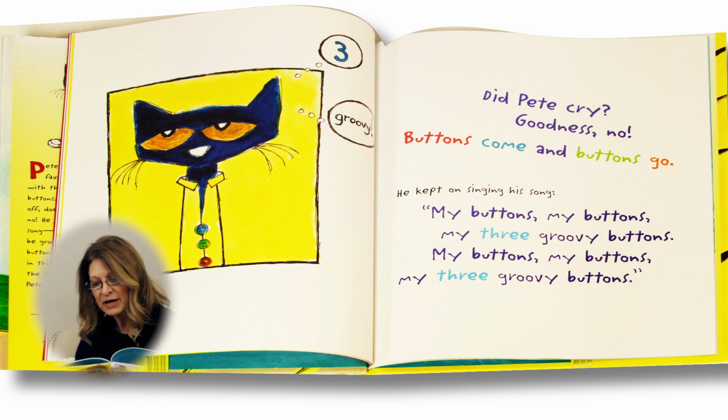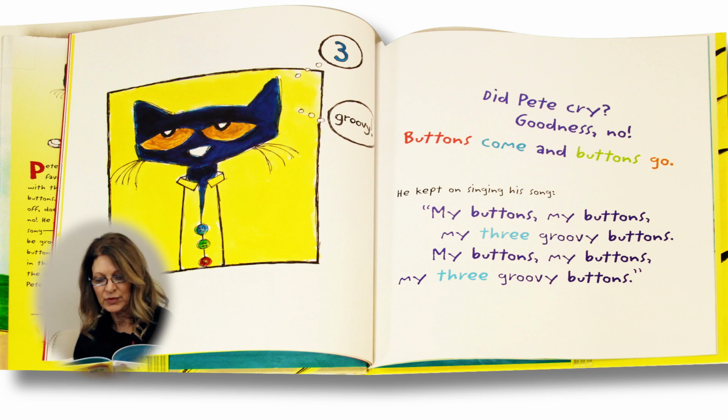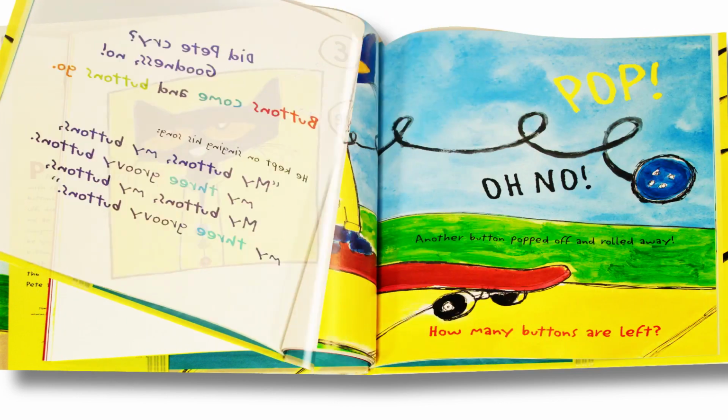My buttons come, my buttons go, my 3 groovy buttons.